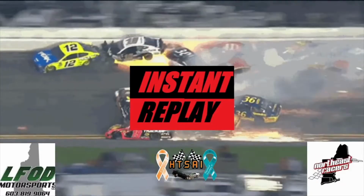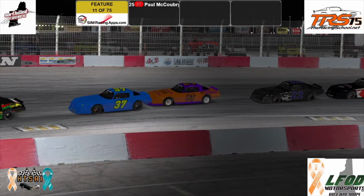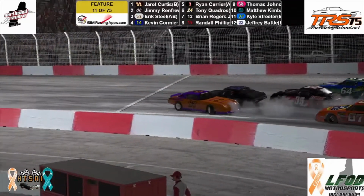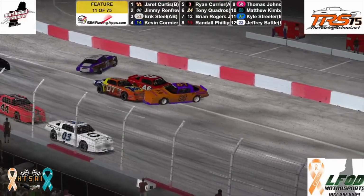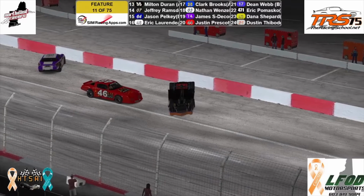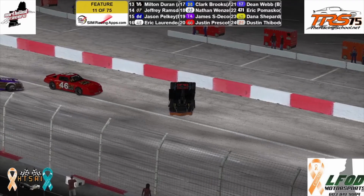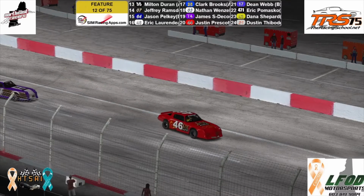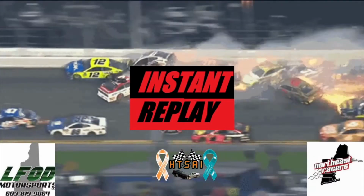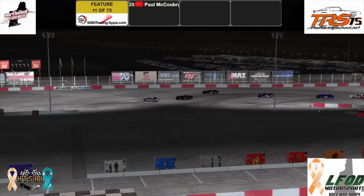And it looks like this time the 87 is involved, as they go off into turns 3 and 4. Looks like Jeffrey Battles just tapped the back end of the 87. We talked about how loose these cars get, and collects the 46 and the 74 as well. Cupcake not having a good night tonight, and the 87 ends up on his lid. Definitely not what he wanted to see this early in the race. He had to get towed in, and he'll have to sit there and wait just a little bit before he can get back to the lead lap.